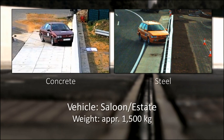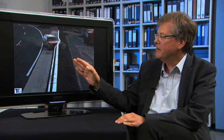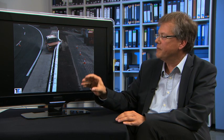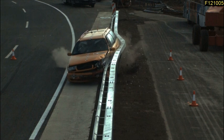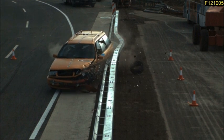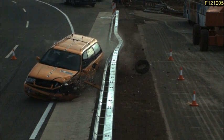The same test, only this time it's an estate car crashing against a steel system. Here, in the collision with the steel crash barrier, you can see how the protective system deforms immediately upon impact. Every centimeter of deformation helps the barrier absorb energy and reduce the vehicle's velocity.